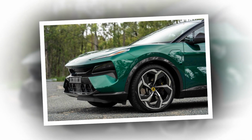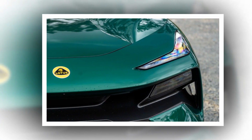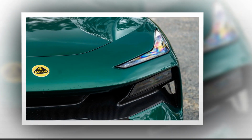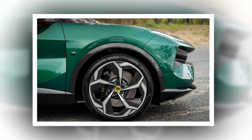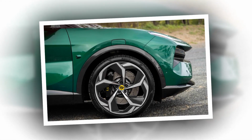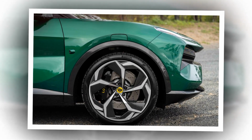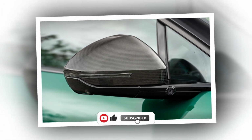Power in the base Lotus Eletre and the mid-range Eletre S comes from a dual-motor all-wheel drive electric powertrain with 450 kilowatts and 710 Nm. It has a single-speed transmission on both motors, and hits 100 km per hour in 4.5 seconds from standstill. Moving to the Eletre R brings a beefier dual-motor powertrain making 675 kilowatts and 985 Nm. The rear motor has a dual-speed transmission like the Porsche Taycan instead of the single-speed in lesser models. The 0-100 km per hour sprint takes a claimed 2.95 seconds.